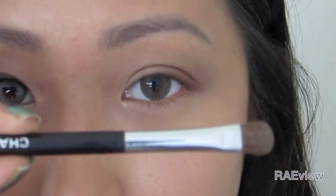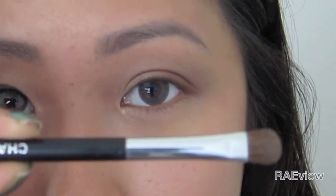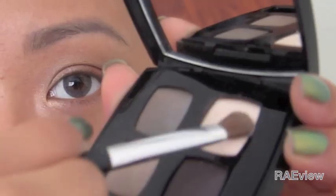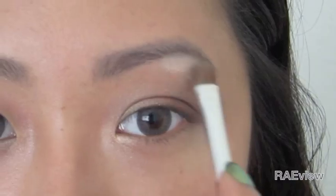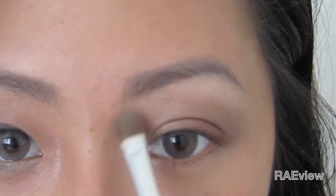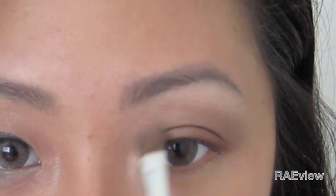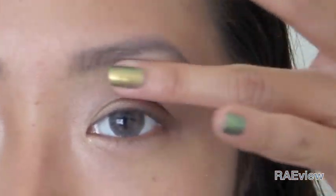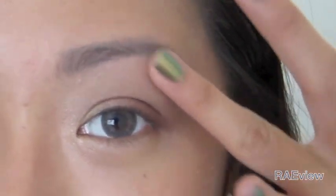And then taking a flat shader brush. This is like the number 2 Chanel eyeshadow brush, but it's from the holiday season, and that's why it's a mini. And I'm going to pick up the highlighter shade here, and I'm going to pop it right underneath the brow bone. Bring it all the way into the inner corner. Taking a ring finger, make sure the highlight is well blended out. You don't want a harsh highlight because this look is supposed to be nice and subtle.